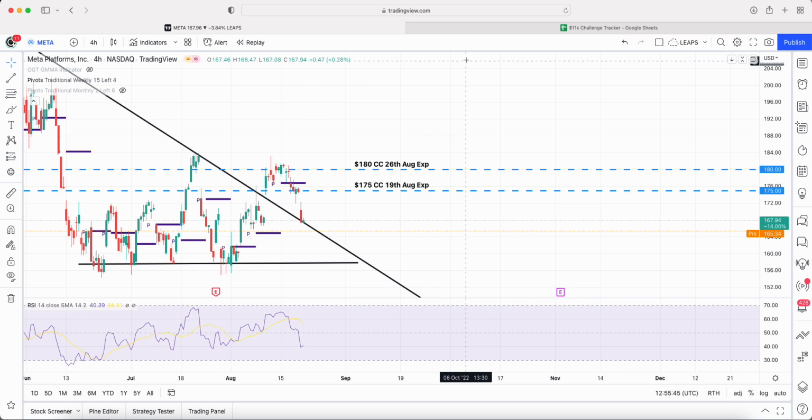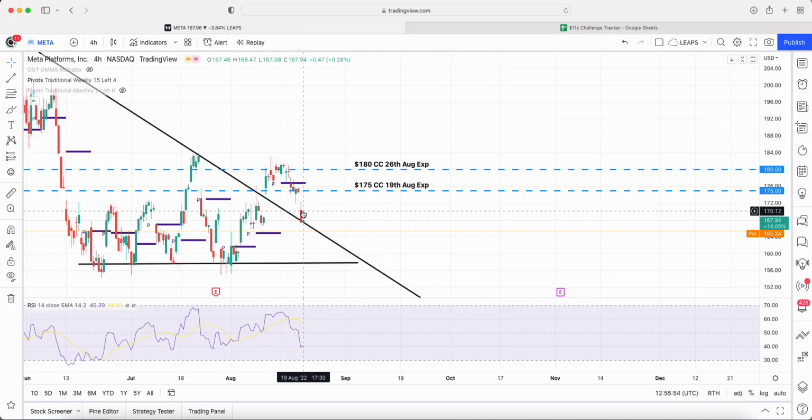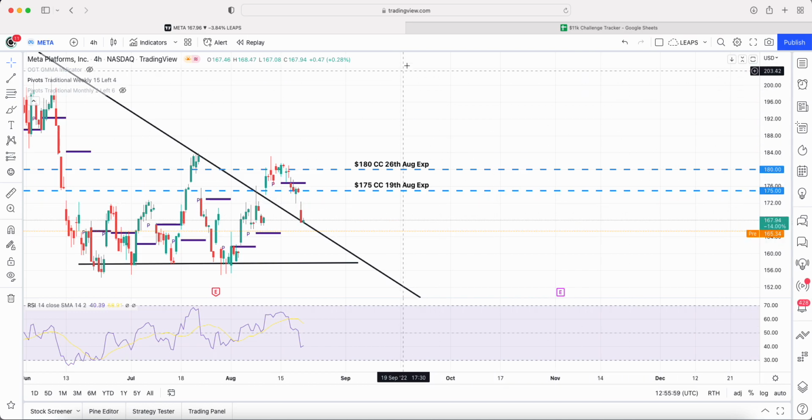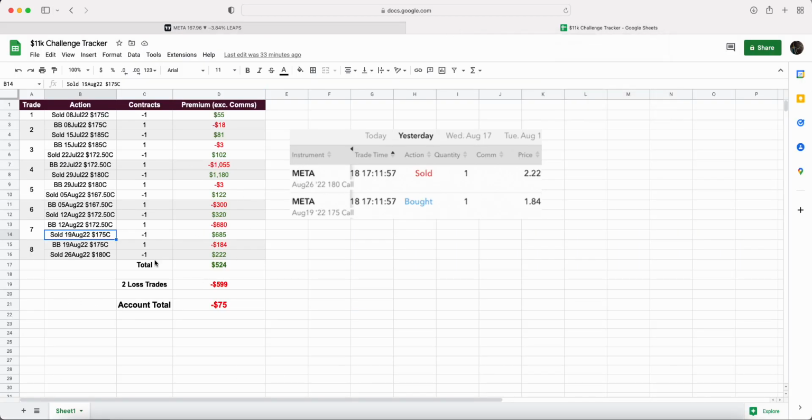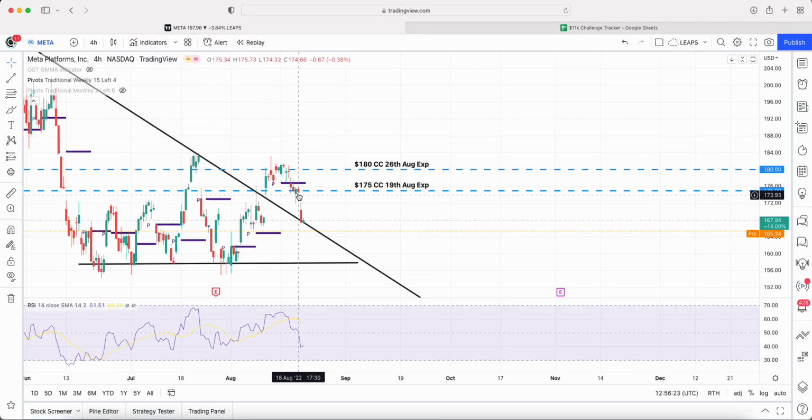So if I left my position and didn't do anything, so I had the 175 call, as you can see, the price closed at 167. So this option would have expired worthless and I would have been out of this kind of trade. However, I would have rolled this anyway, but I would have made more money than $38. If I waited till the Thursday or the Friday, I would have probably closed this out for $5 to $10 as opposed to 184. But I'm fairly confident now. I think this option has deteriorated in value a little bit.